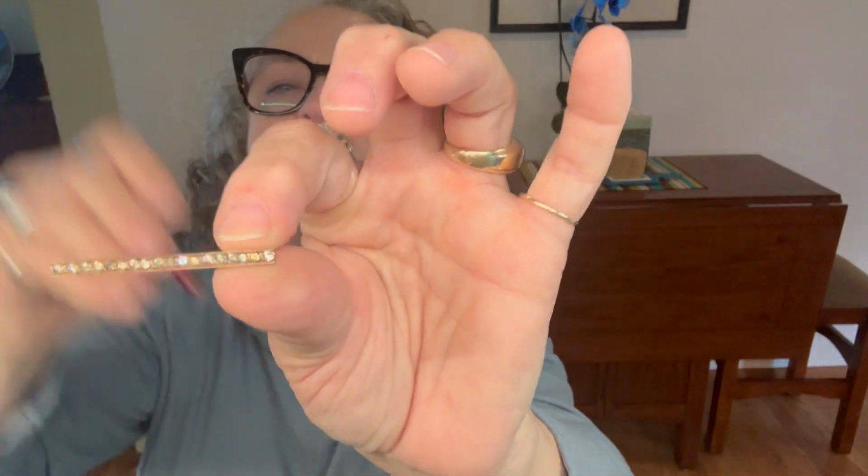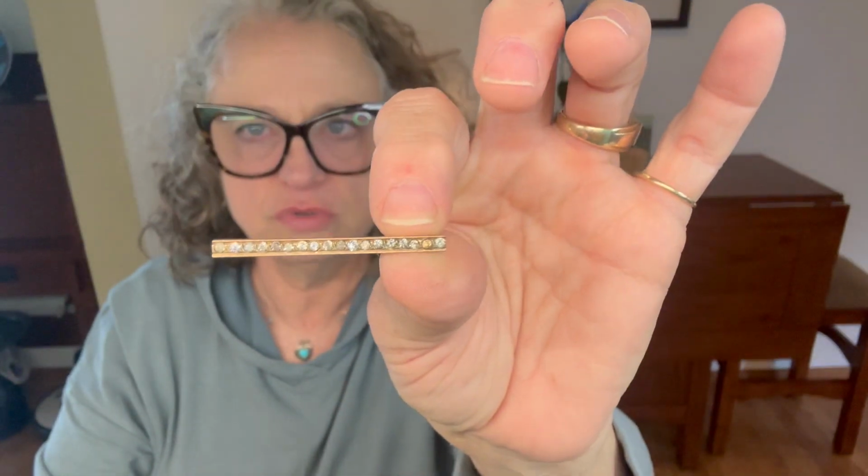Another pin here, a little vintage bar pin from the Victorian era. Again, a lot of times Victorian gold was not marked, so this is going to have to be tested. Put that over in the pile to be tested.